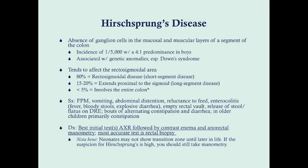The symptoms include failure to pass meconium, and then symptoms consistent with obstruction, such as vomiting, abdominal distension, reluctance to feed. You can get enterocolitis, rarely, that's usually if you have a megacolon. Then the empty rectal vault, because you've got failure to relax proximal, and so you're not going to get any stool.